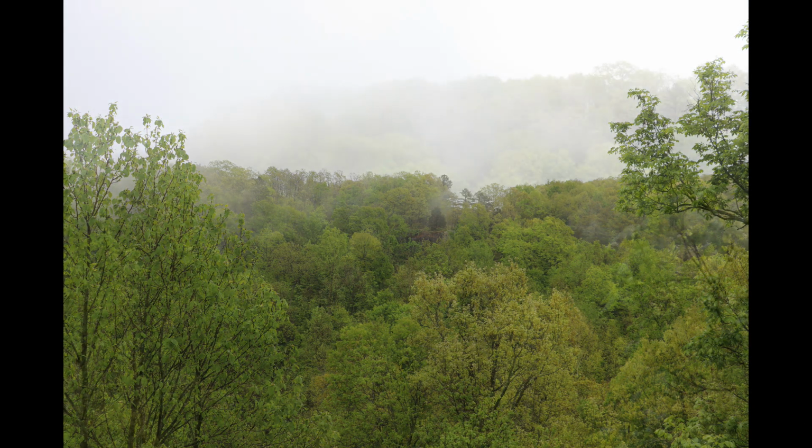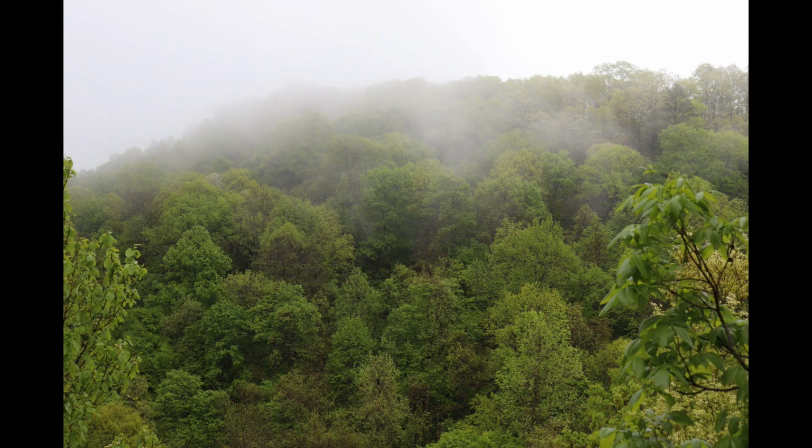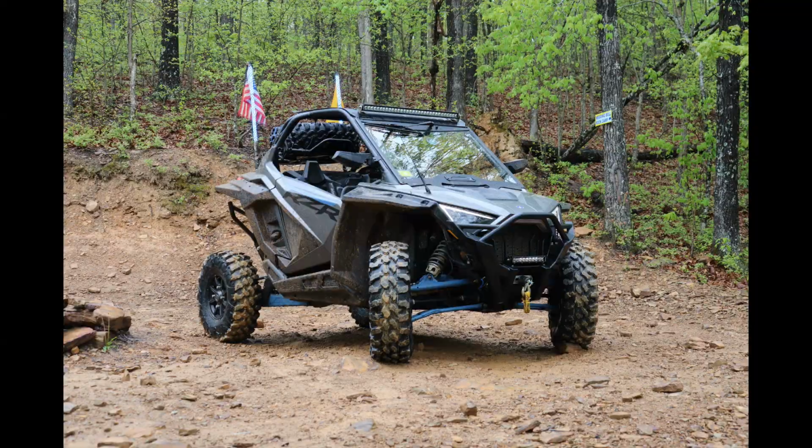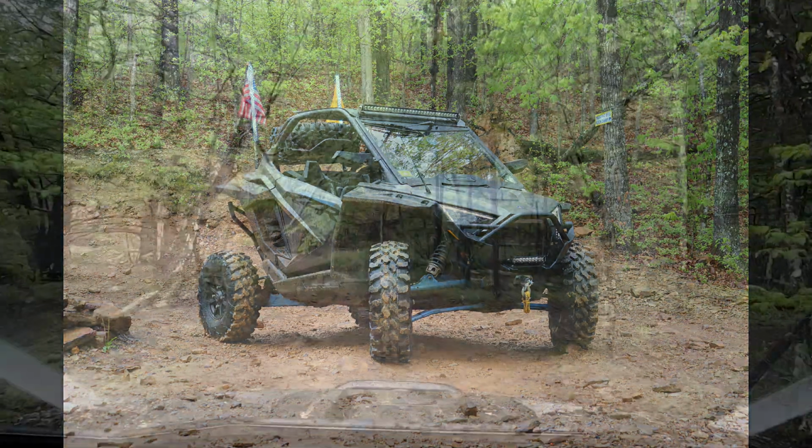They have a lot of stuff marked for falls. There's a lot of waterfalls, and there's a picture of my razor.